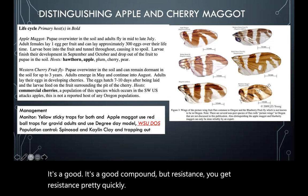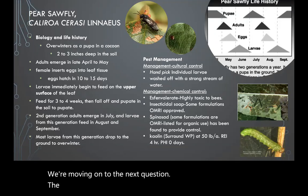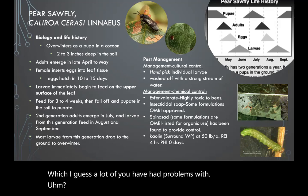Okay, we're back on this. Now, moving on to the next question. The pear sawfly, which I guess a lot of you have had problems with. Talk a little bit about the biology.